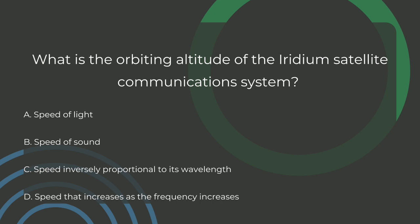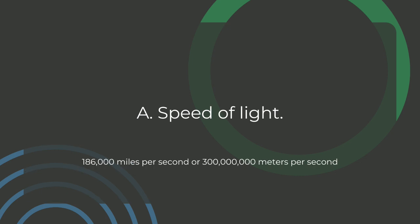Speed increases as the frequency increases. Well, the answer, of course, is speed of light. So radio waves travel at the speed of light. Now, if you were in class for that, you would be given the speed of light, which is 186,000 miles per second. If you were to calculate that in meters, which we will be talking, it's 300 million meters per second. So 300 million meters per second is key because that 300 million is what's going to determine the wavelength or band that the group of frequencies belongs to.